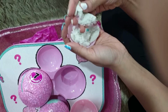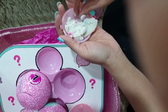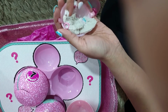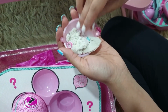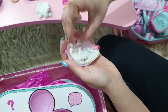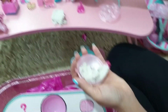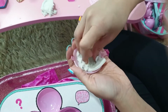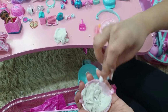Oh no, it's shoes. Okay, let it be here. Once again, I'll take it out. This one, it's shoes. So, okay, it's small shoes for a kitten, I guess. So it's for the pet. Okay, it's pink sparkling shoes and blue sparkling shoes. One more could be there. Yes, I found it finally.